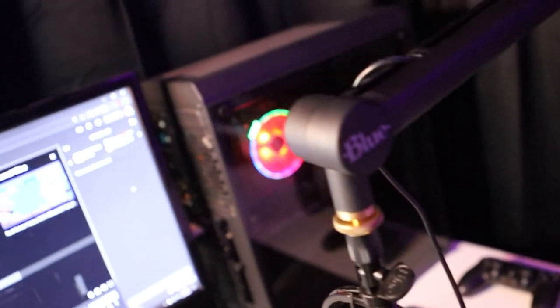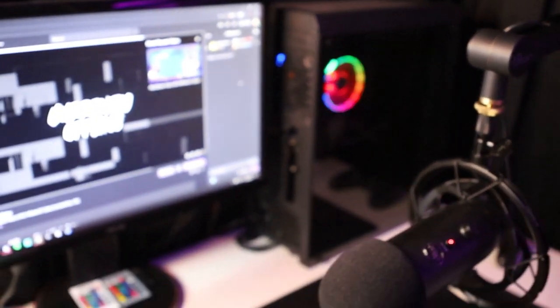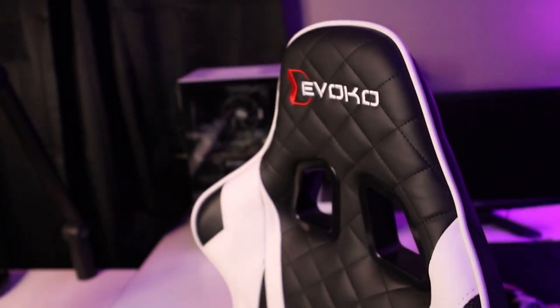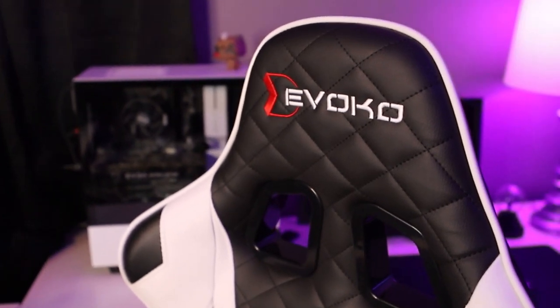For the PC, what we got is an RTX 2060 with a Ryzen 7 3700X. It's a really basic case, but it does the job, so it's fine. Then for the chair, we got some off-brand DXRacer called Divoco.